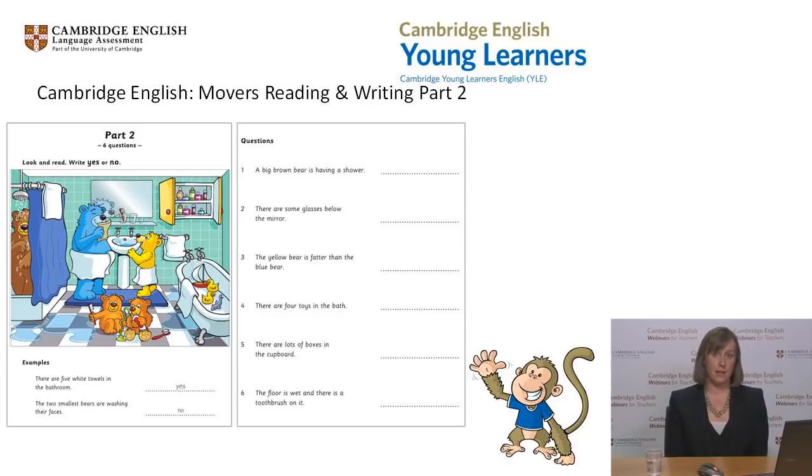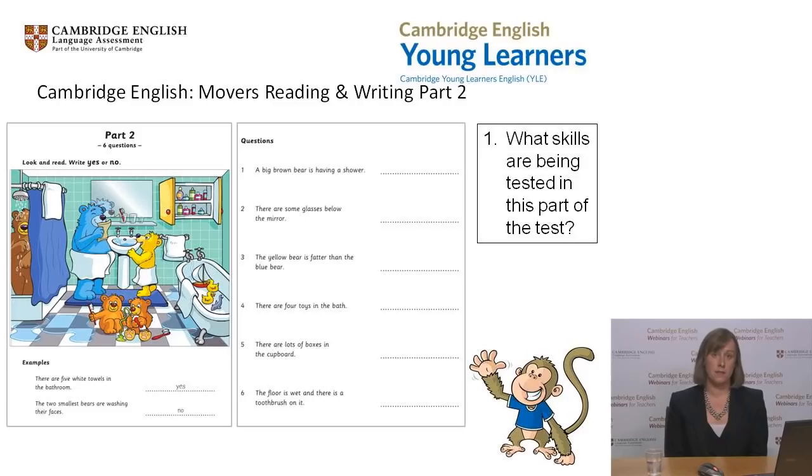Let's think about the same questions that we considered for the Cambridge English Starters task. First of all, which skills are being tested in this part? Type your answers into the chat box.